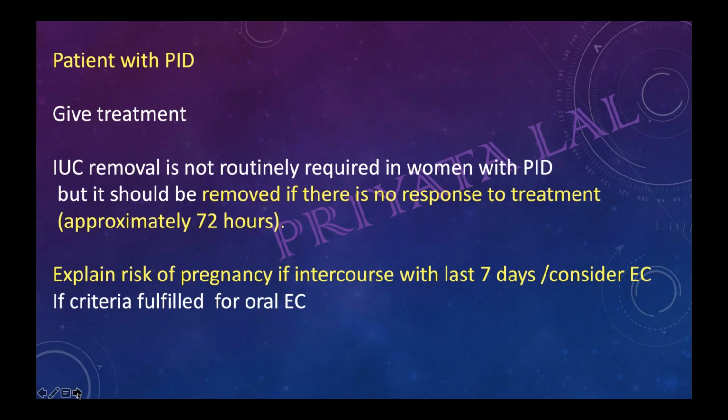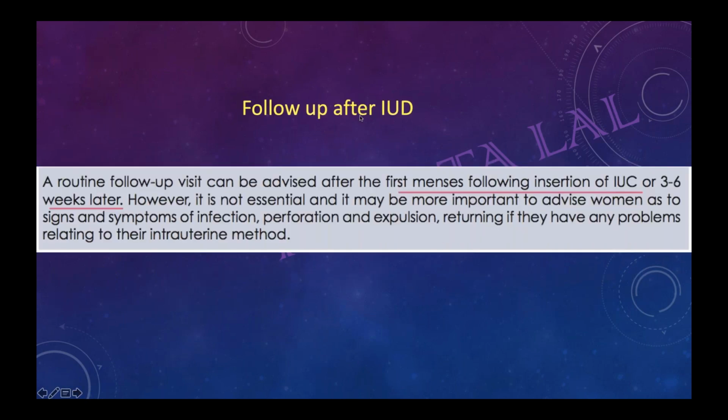Follow up after IUD is usually after the first menses, or 3 weeks after insertion.